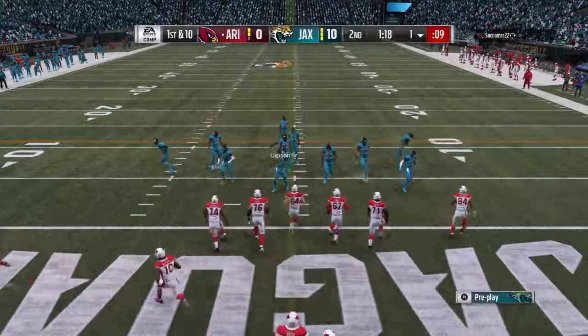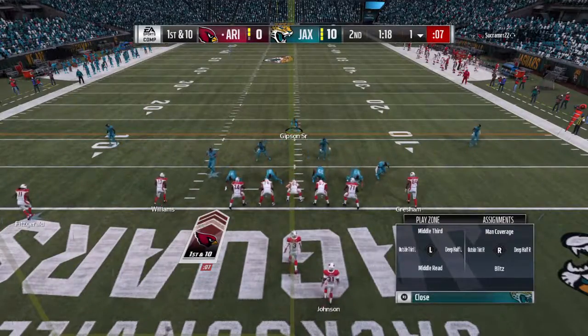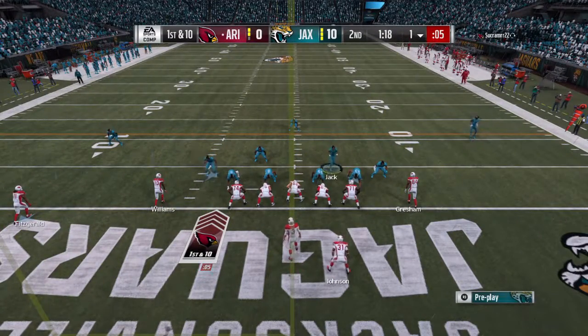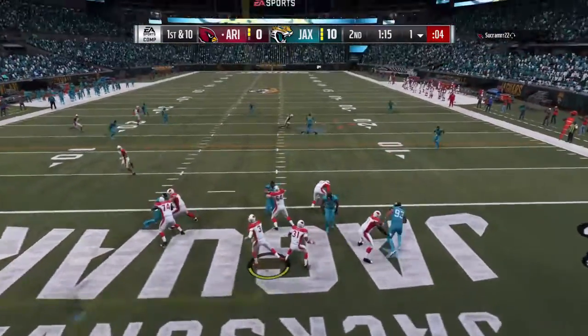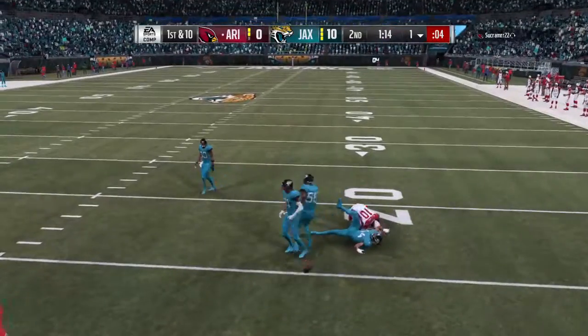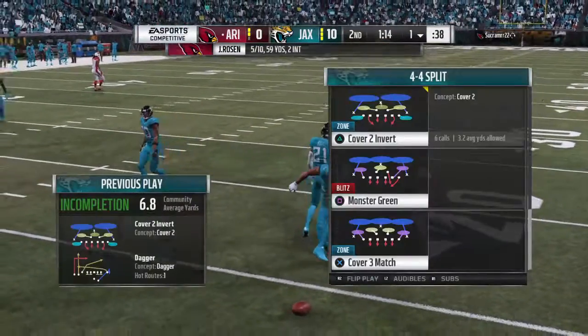Rosen and the Cardinals take over with a 1st and 10. Trying to shake off the interception. He'll look to throw. And the tip there altered the ball flight, and it falls incomplete.